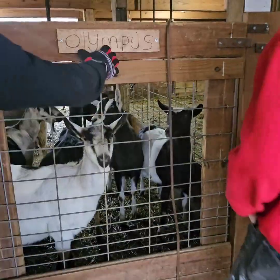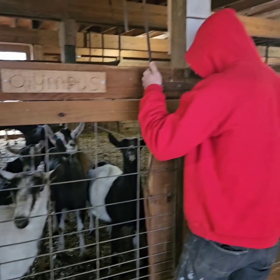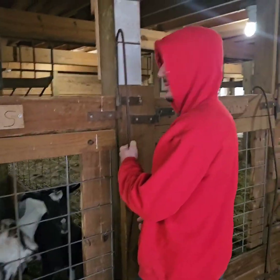Sounds like a good idea. Because I went in to get Villette when she was having her kids, and I locked this because they only have one arm. You heard it on camera.